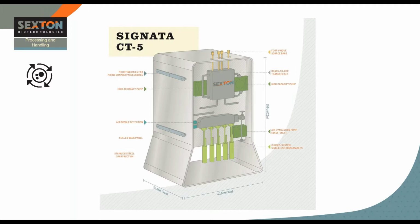This can allow the pumps to be operated manually. It can allow you to build new protocols. These protocols can be built and locked down as necessary. And the consumables have also been designed with maximum flexibility in mind. So we have a transfer consumable, which allows up to 4 inputs through either a low connection or a sterile weld. We have a mixing consumable.